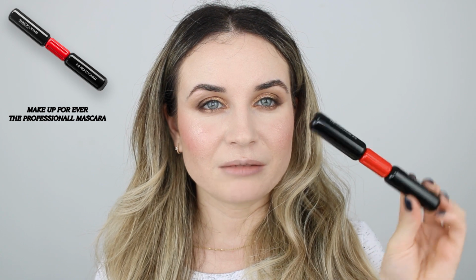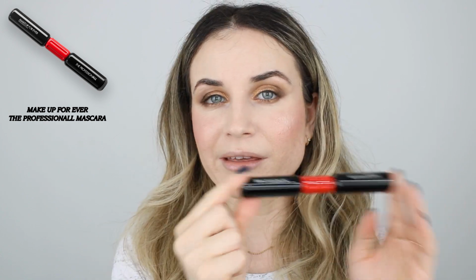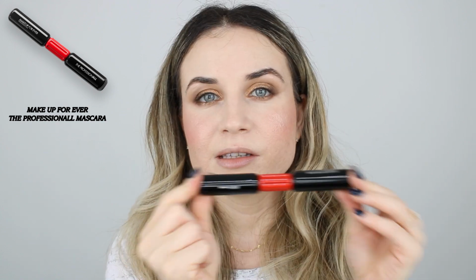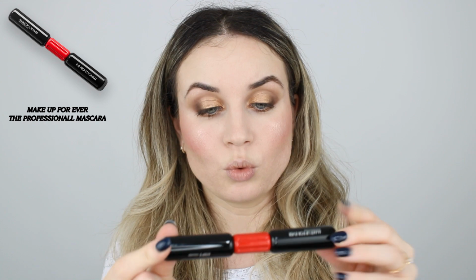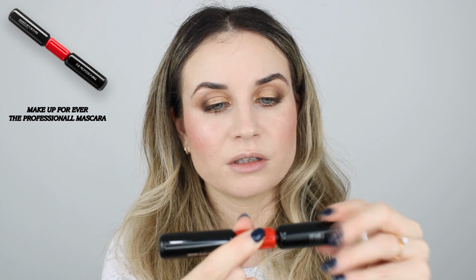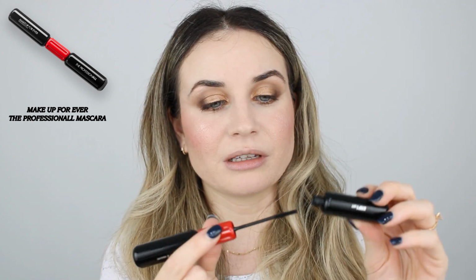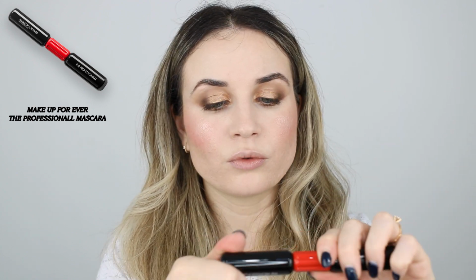So this is how the mascara looks. It's definitely very interesting. I don't think I've ever had something like this, a double-ended mascara. So it's definitely something new for me. And let's see how the brush for each step looks. This is step 1, lift. The brush is very tiny, like very tiny brush. And step 2 for volume.